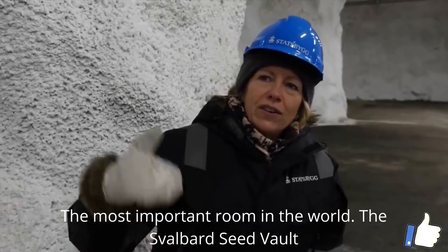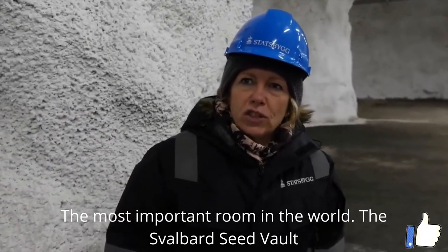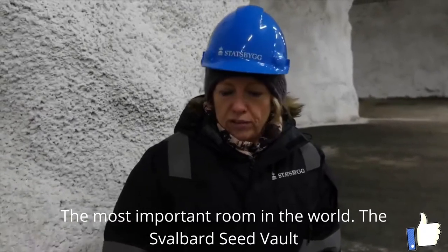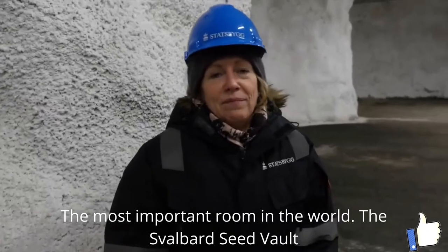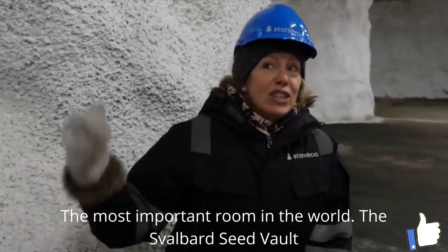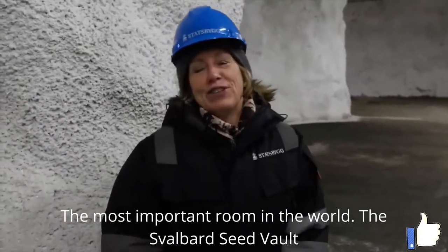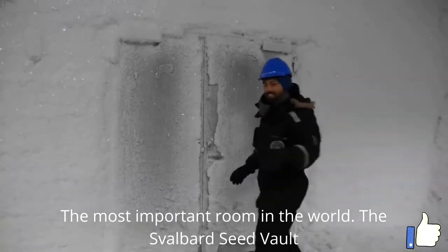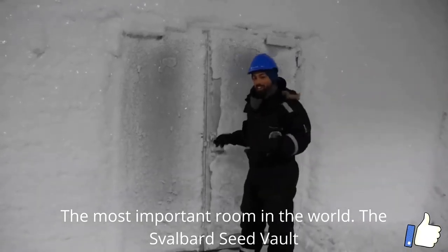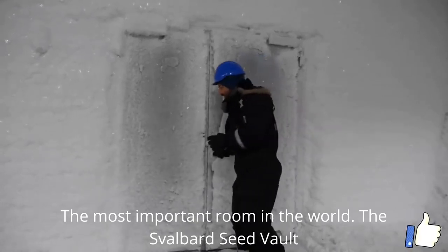No, nothing weird is in here, but we get some questions from people who want to put in their own private seeds. I have also had letters from men wanting to put their gene material in here. That is really strange, and we don't answer those. This is the door to the vault, and behind here there are nearly a million different varieties of seeds from all over the world, kept at -18 degrees Celsius.